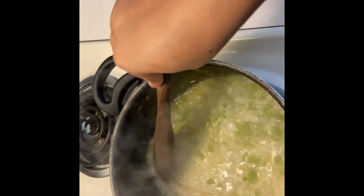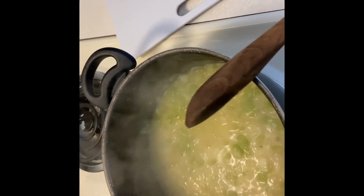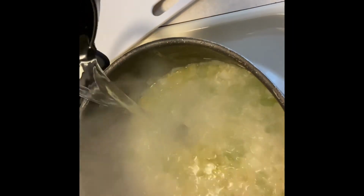So yeah. Now I'm gonna add a little water in here. Just a little bit.